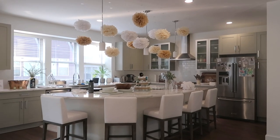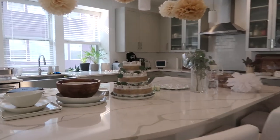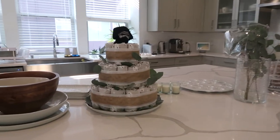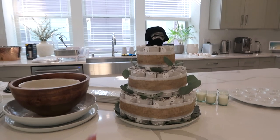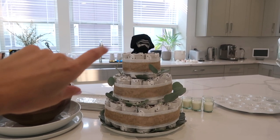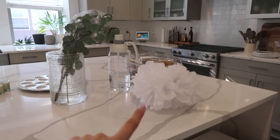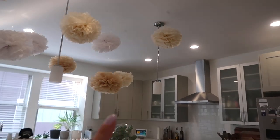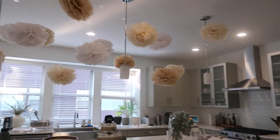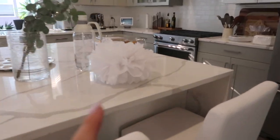And pivoting over to the kitchen, this is very much still a work in progress. I have a lot of serveware just out, things that I might use. I finished up the diaper cake because of the name Kylo. I got a little Star Wars Kylo Ren to put on top of the diaper cake. It's really cute. One of the little tissue balls fell just now, even though all of this has been hung up for a couple of days now. And yes, I did all of this myself and by hand. So yeah, that took a hot minute. So I need to get that back up.